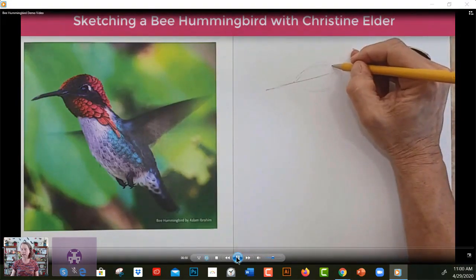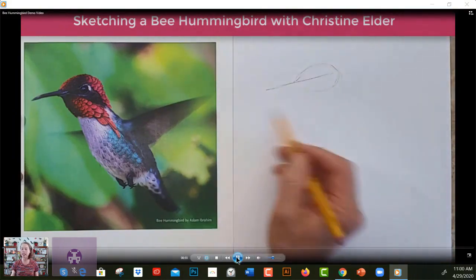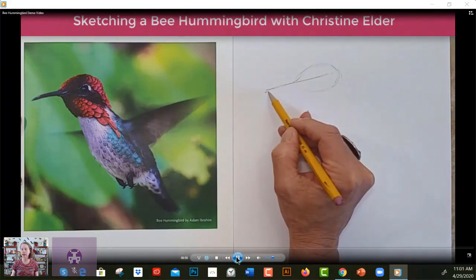Oh, Blake. Yeah, we forgot the feet on the first one. Oh, well, you can put those in later. Those were pretty well hidden. They didn't show up too much. And we'll add the feet on this one, okay?